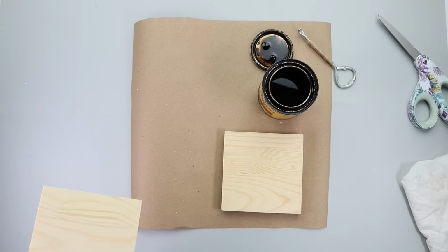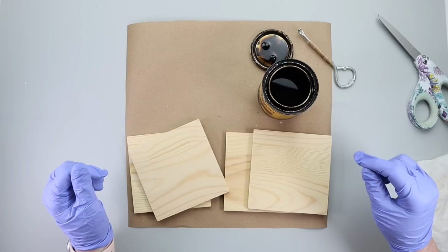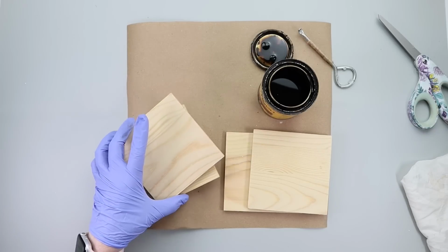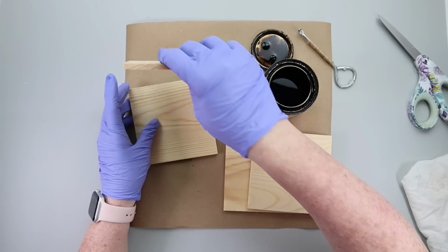All right. Oh, wait a minute. There's 4? Oh. Okay. This may change things. There's 4. I did not realize there was 4 because apparently I can't read the packaging.